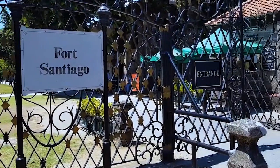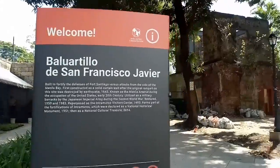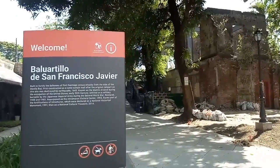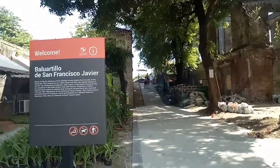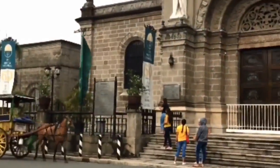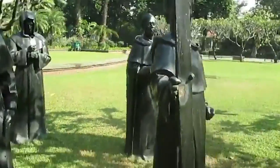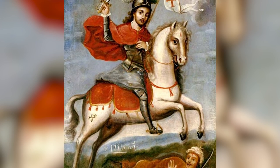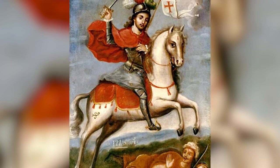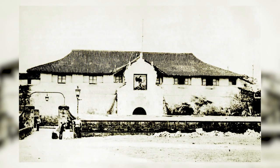There is no mistaking the intricate entrance of Fort Santiago. Even in its semi-ruined state, you can tell this was once a place of great importance. Hidden away inside the walls of the city Intramuros in the Philippines, this is Fort Santiago. It's the oldest of all of the Spanish fortresses in the islands. The first settlement here was built by Muslims in 1571, but the Spanish ransacked and destroyed the town, building the fort in its place and using it as a stronghold during the years of the spice trade.